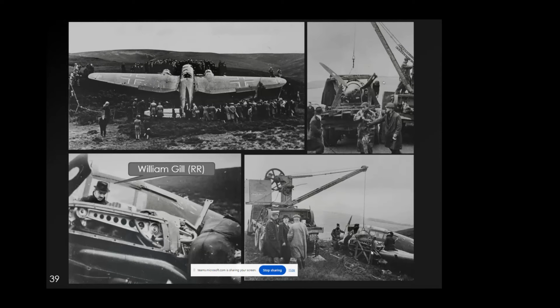So this is the first aircraft shot down in Britain. It's a Heinkel, shot down in the Lammermuir Hills near Edinburgh. So a few Rolls-Royce guys were sent up, and they got it. And they basically hacksawed the engine out.